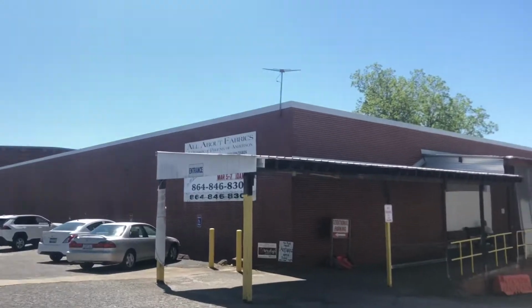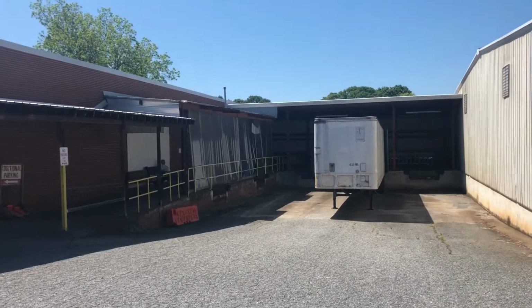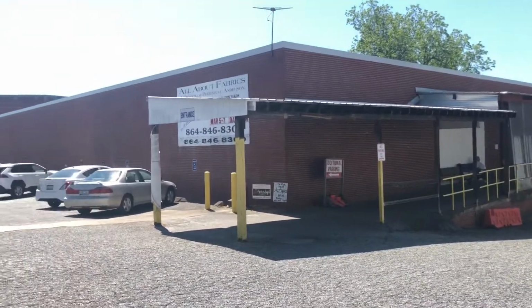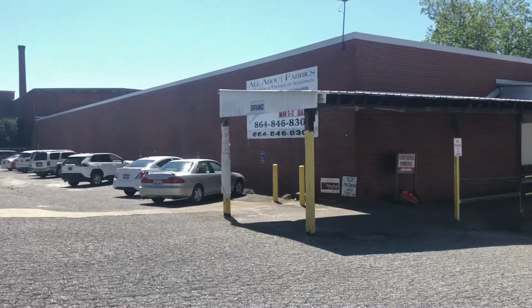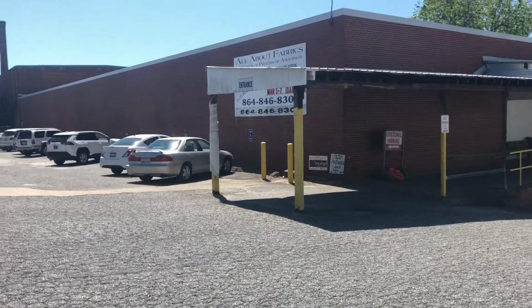I just arrived at All About Fabrics in Williamston or Anderson, South Carolina, whatever you want to call it. Generally they do a warehouse sale once a month, but because of the whole COVID thing, you can make appointments here.